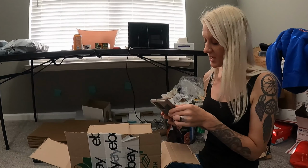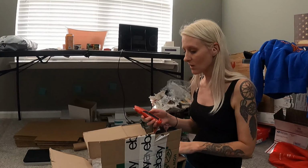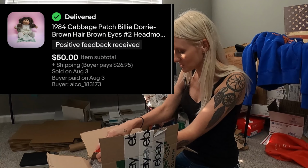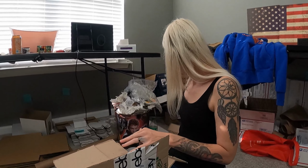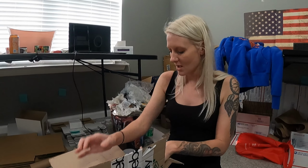Number four. Oh, my Cabbage Patch doll. So I think I've sold a total of 6 now. I have 2 left that I've been trying to get rid of. One of those ended up going to France, so it was pretty cool seeing someone from France finding our items on eBay and wanting to purchase them from us. So bonjour.